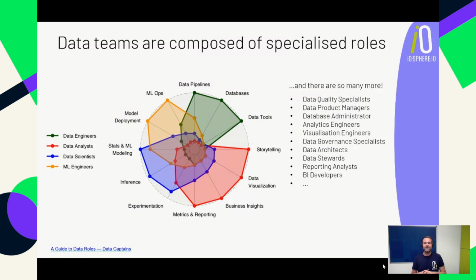Here on the left, I've included a chart, which I took from a website, just to give you a little bit of a flavor. I think it's quite useful in starting to explain some of the differences that we see in different job profiles. You can see some of the different skills around the outside of the chart, which are really common within some of the core data functions: working with data, building data pipelines, bringing in new tooling, storytelling, data visualization, insights, or experimentation, a lot of the machine learning or AI or stats kind of stuff. And also, how do we take products that we've built and put them into production?